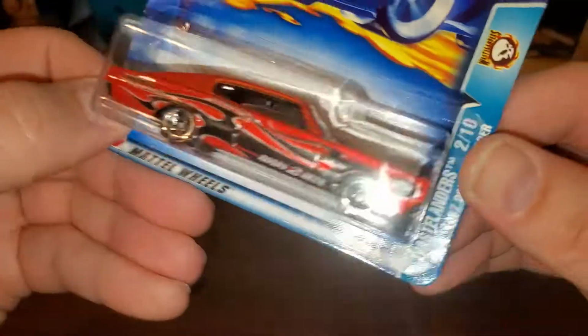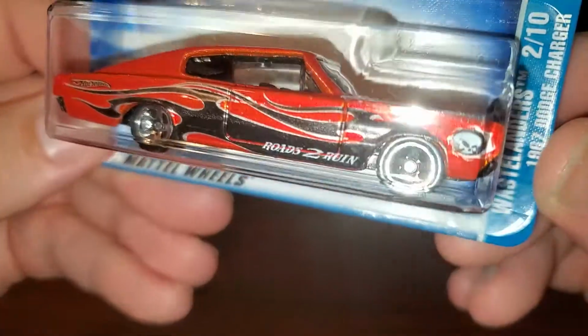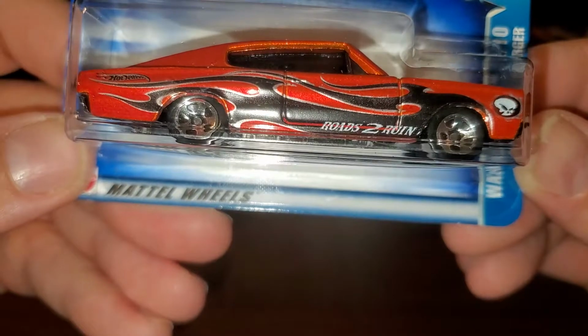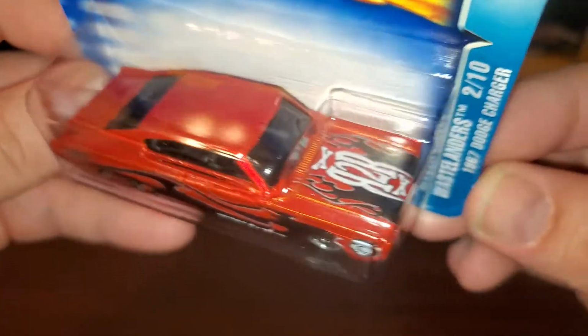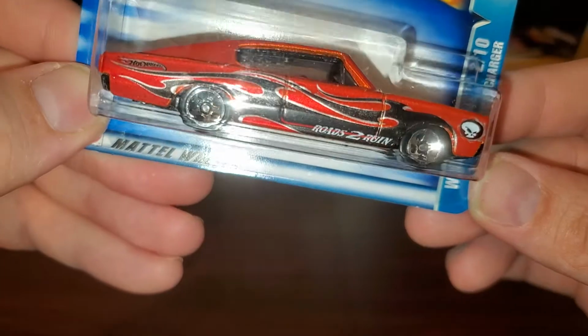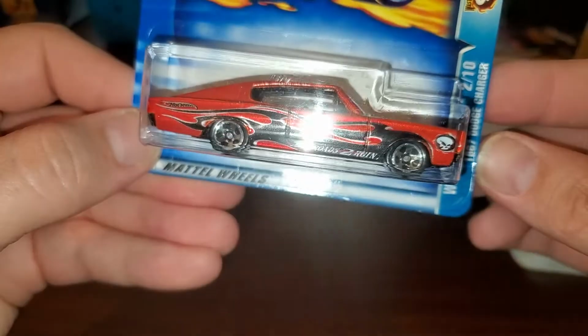Wastelanders, '67 Dodge Charger. I didn't get the whole set, I don't think. I just got these because they had skulls on them. So, not trying to complete the set on these. This looks really awesome. Road to Ruin. Pretty nice. Alright.